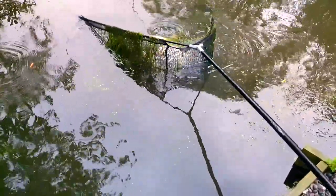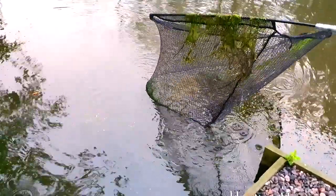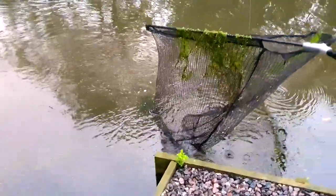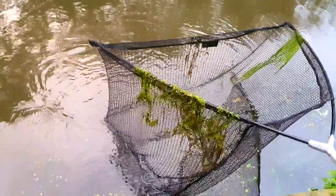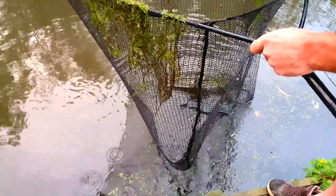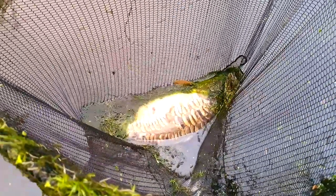Purple. Isn't that pretty? Oh, I can't believe that. We've got a fish already. Look at that. Cool. That's definitely over 20. Cool. Look at it.